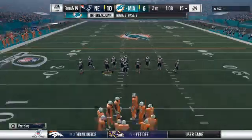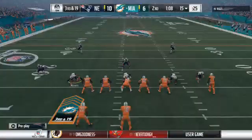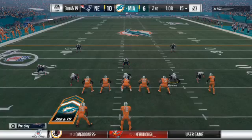And the offense looking to pick up the 1st down after the 2nd down incompletion. Watch it now, Barney. Let's go.